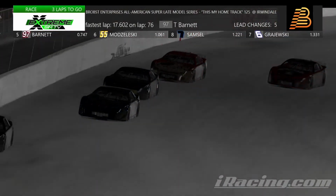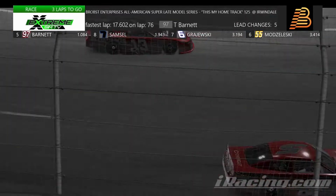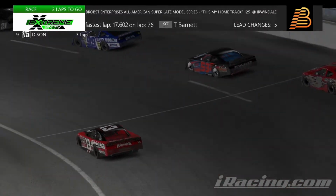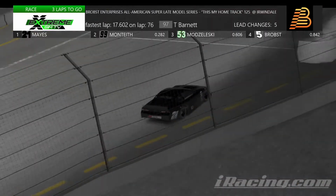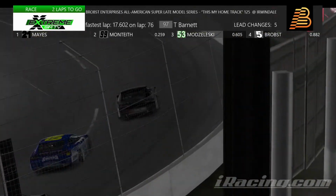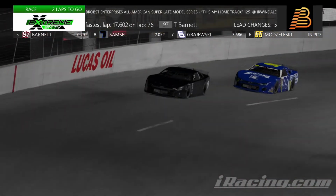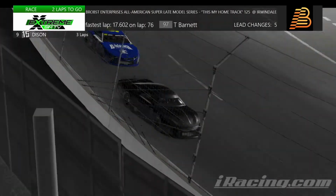Coming to 2 to go this time by. Barnett the fifth, trying to move forward. He needs some more yellows here. Barnett goes for 4th. Nowhere to go. Up front, Mays leads. Darrell Mays less than 2 away from the win, but here comes Logan. Logan putting the pressure on. Can he get to the back bumper?